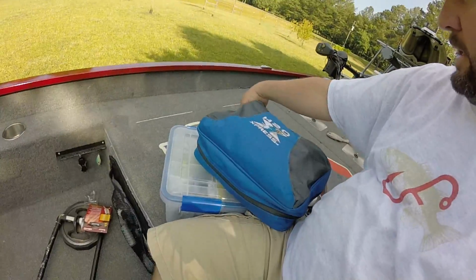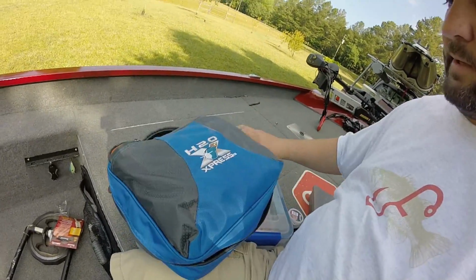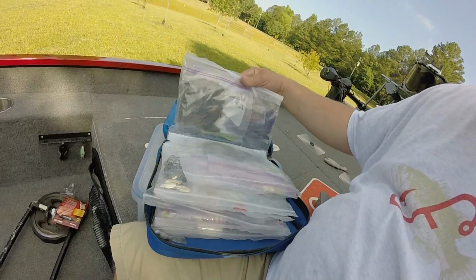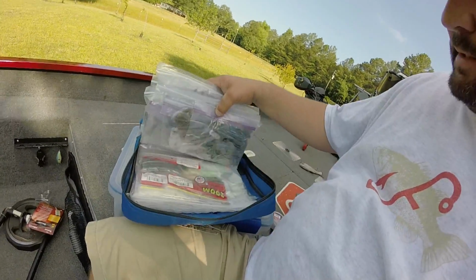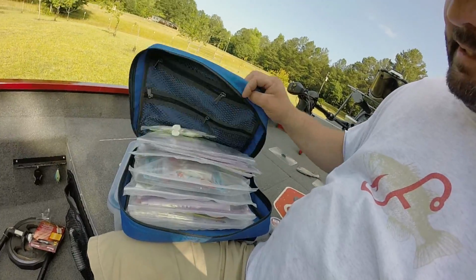So let's see the plastics I've got packed. This is kind of a bag to catch all the Rage Tail stuff that I take with me, all my flipping baits and pitching baits. I don't know how those got in there. Anyway, just Rage Bugs and Menaces and some flukes and things like that. Just some oddball things. Got some pop shads.